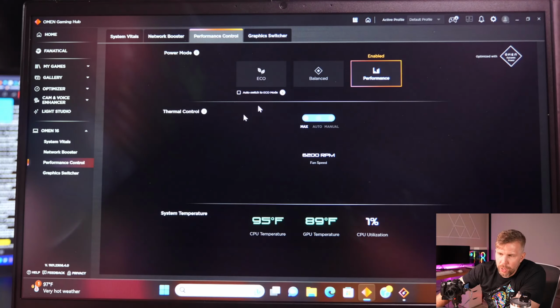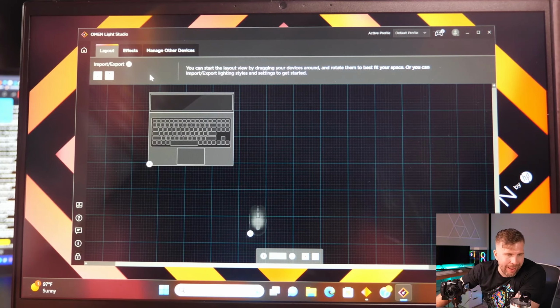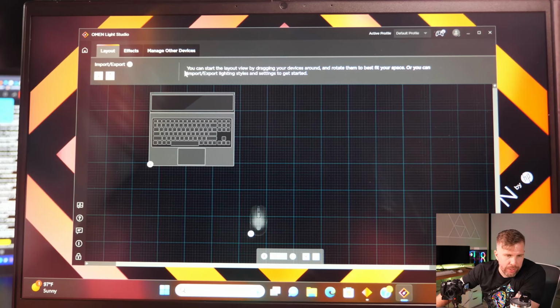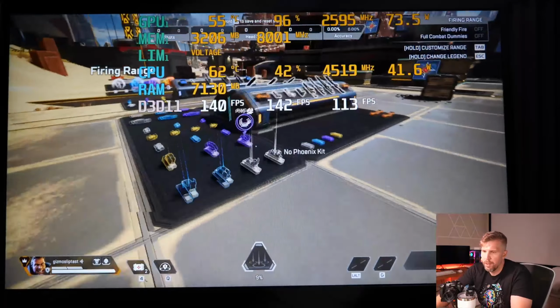As far as how I would prioritize this, I would probably just set it to balanced mode. Honestly, I would leave it on auto fans if it was me, and I would probably keep it on balanced mode. If you get an Omen 16 that has RGB keyboard or other lights on it, you can control that in this software.